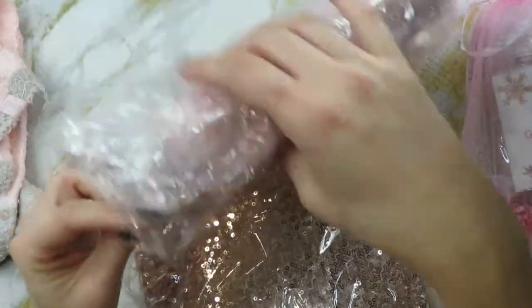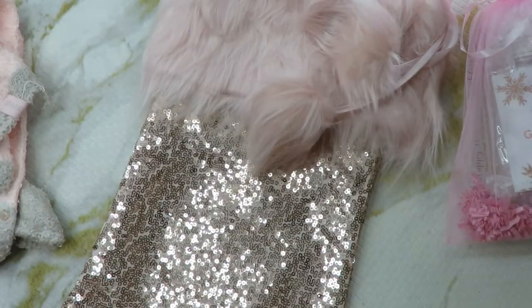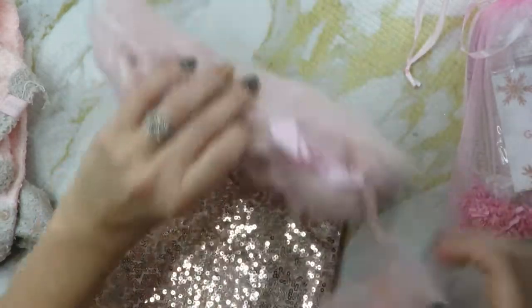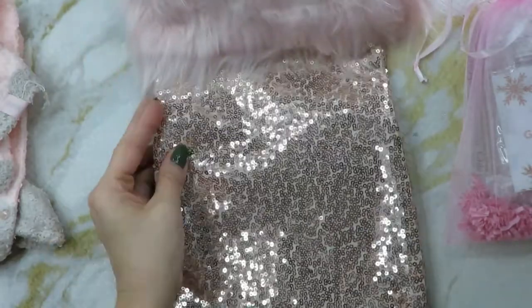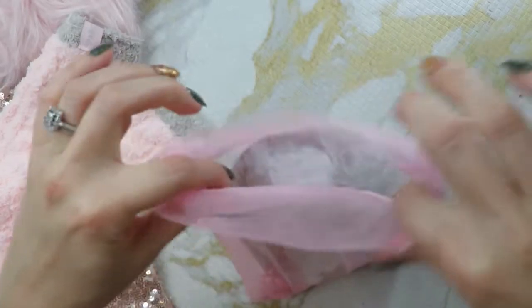And then this stocking is giving me life. A couple of months ago, we got a face mask that is made out of the same cute pink sequin material. So how cute are we now? We have a matching face mask to a matching stocking. It is adorable. I love this stocking. It is pink and furry. It's got the pink satin liner and the pink sequins. I mean, it is really top-notch quality and just felt really luxurious. I am super impressed.